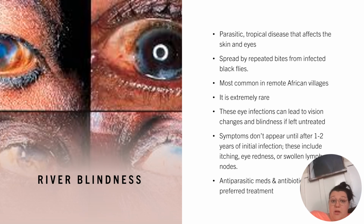And last, we have river blindness. So this is a parasitic tropical disease that affects the skin and eyes. Spread by repeated bites from the infected black flies and most common in remote African villages. It's extremely rare, but it can lead to blindness if left untreated.